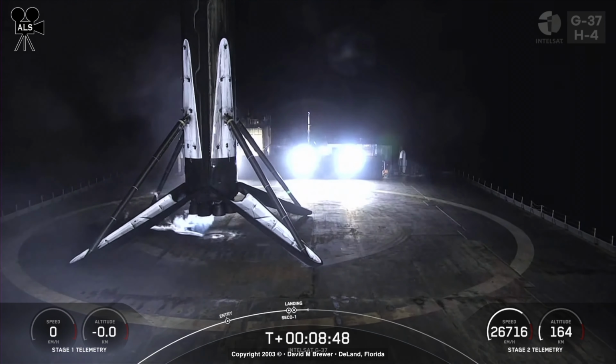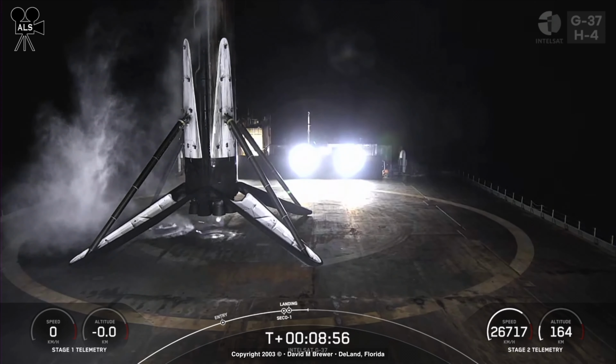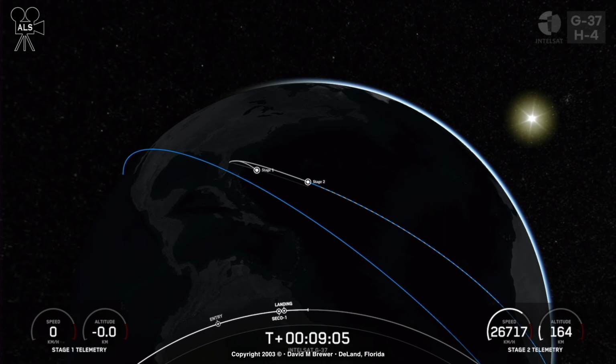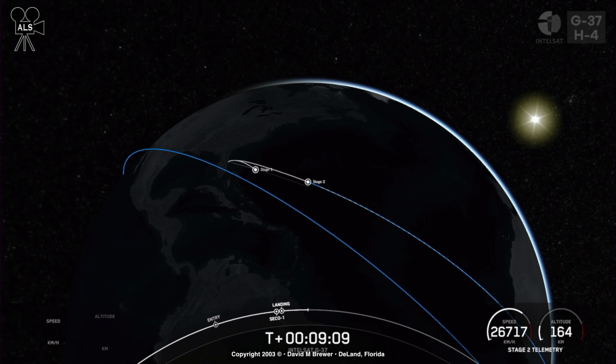That landing marks SpaceX's 213th recovery of an orbital-class rocket, and that includes first stage landings for Falcon 9 and Falcon Heavy missions. Now, the mission isn't over just yet. The second stage is now embarking on its first coast phase. After this coast phase, we will light that MVAC engine for a second time around the T plus 26-minute mark. So we'll see you back here in about 17 minutes.